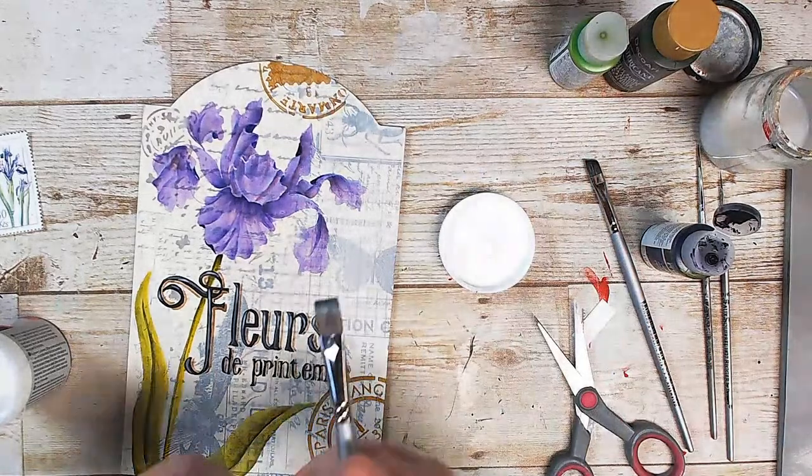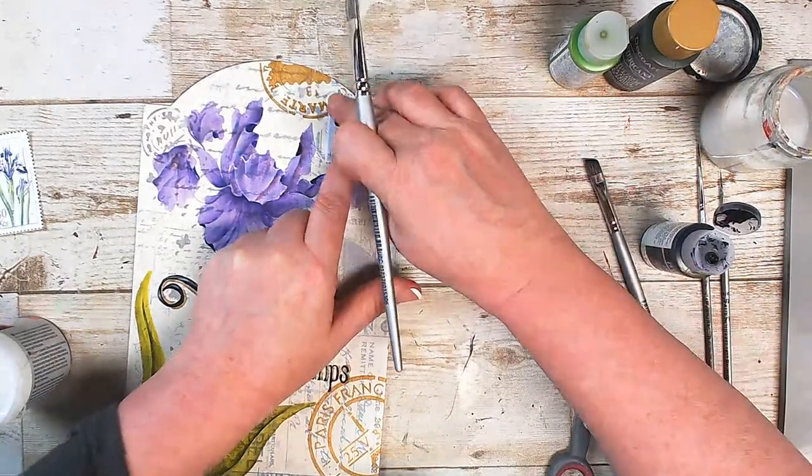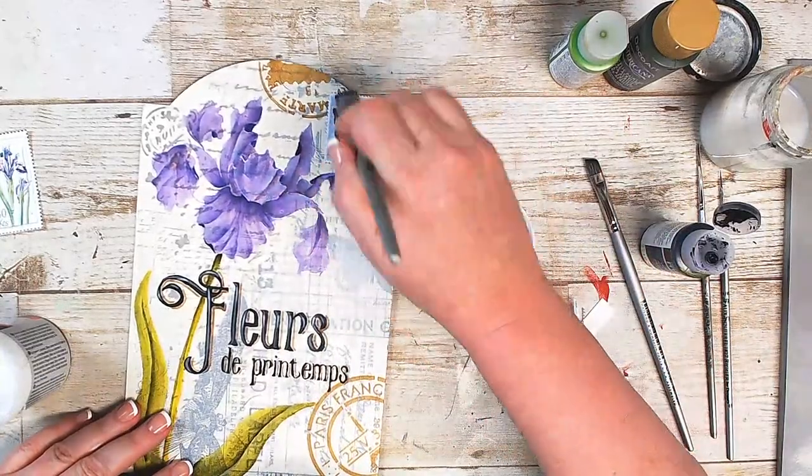How about another mixed media, something that can use wine labels? Ooh, that'd be fun. Oh, there we go. I have some local wine labels. Why not?